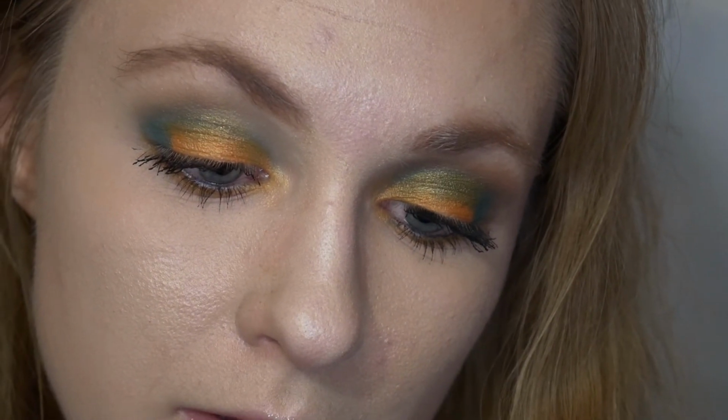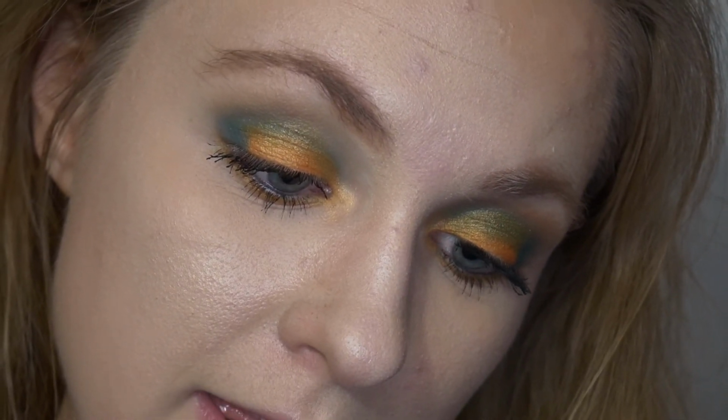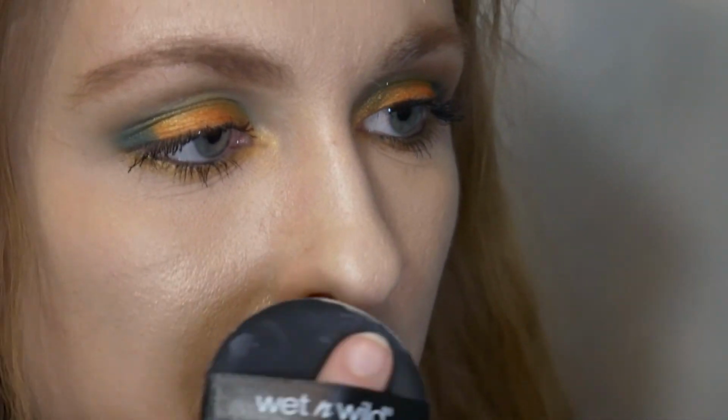Actually, let's peel off the thingamajig and use the mirror in the compact. Okay, if I was on the go, on the run, need a makeup touch up, and only have this compact.